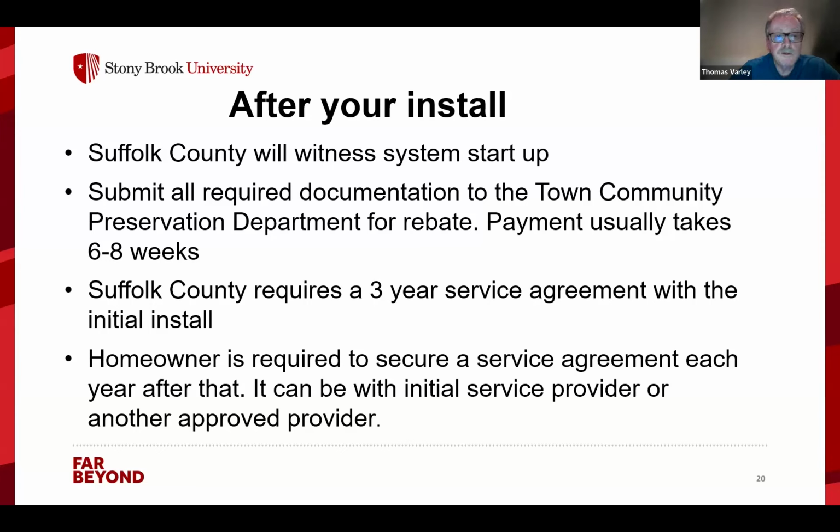For all new installs, the county requires the installer to provide a 3-year service agreement. They'll come twice a year to inspect the system and make sure it's functioning properly. After that 3-year service agreement, the homeowner is required to secure a service agreement. It could be with the initial provider that you had, or you can get another service provider to do the servicing of your system.